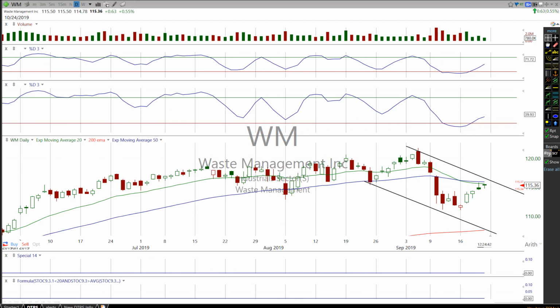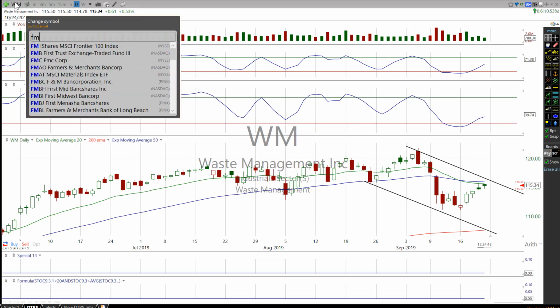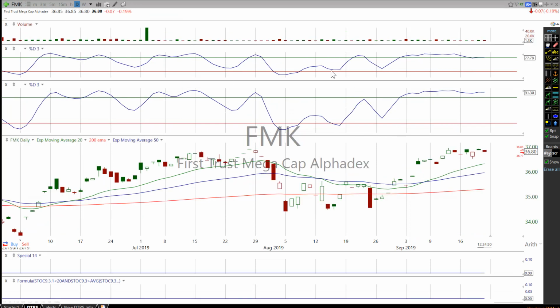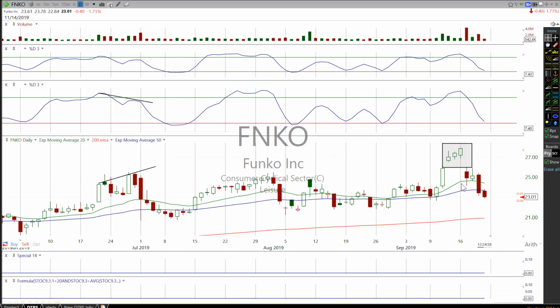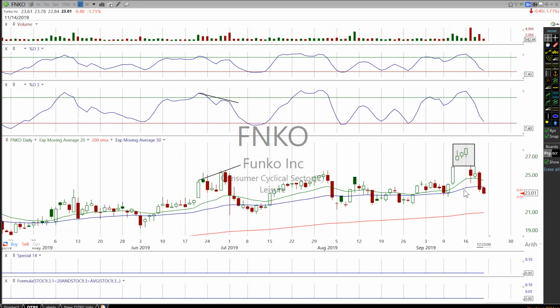Very organized. I did go short Funko today, FNKO. And let me see. Why didn't that go up here? Funko. Here we are. And this was based off of an island reversal top.